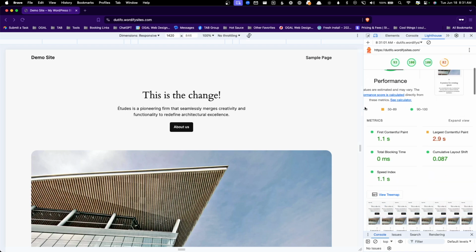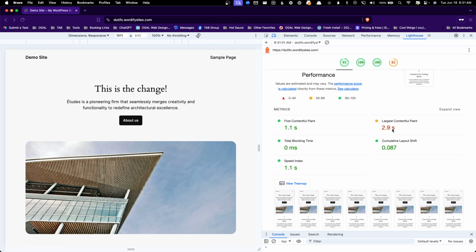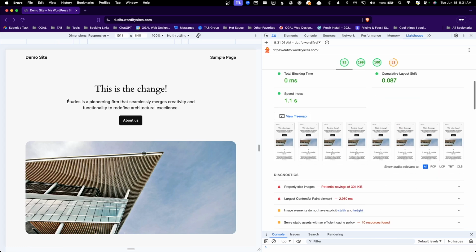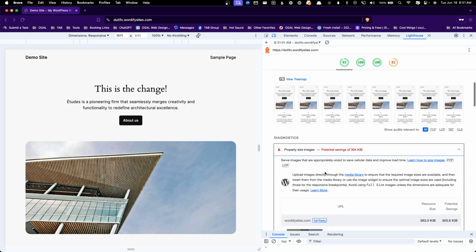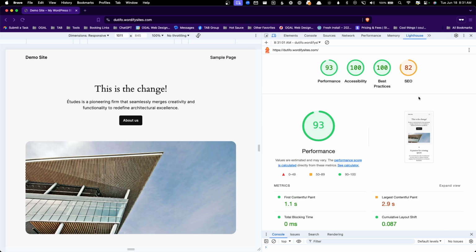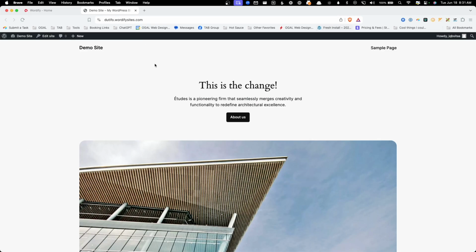If we go down and look at some of the details in this report, you can see our biggest issue right now is largest contentful paint, which I'm going to guess is this image here. Yeah, in fact, it's saying here that this image is improperly sized, so out of the box a 93 isn't great, but it's not terrible. I think we'll be able to do some better comparisons once they migrate that Simply Cloud site over, and I can test it on my Cloudways server versus the Wordify server. But while we're waiting on that, let's go ahead and turn on the CDN and see if that makes a difference.